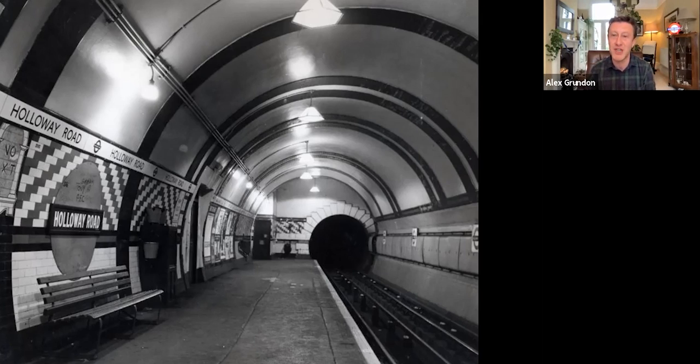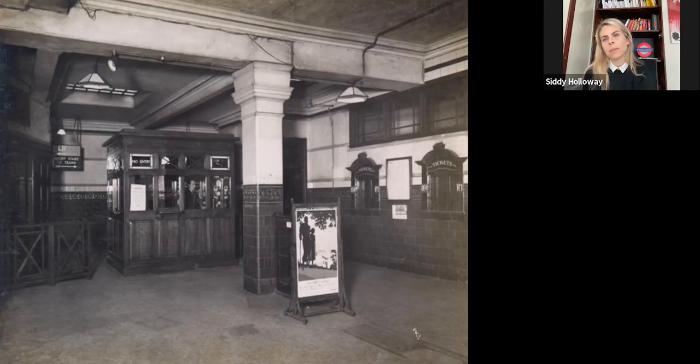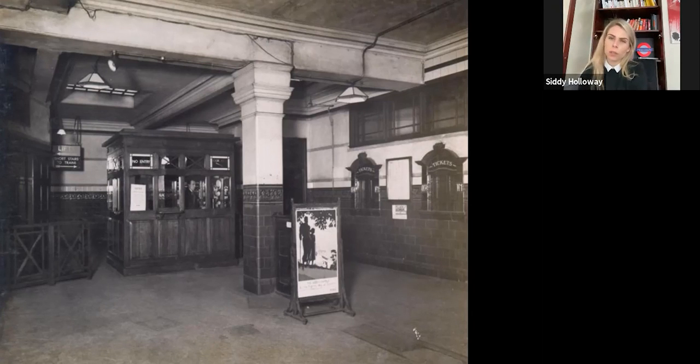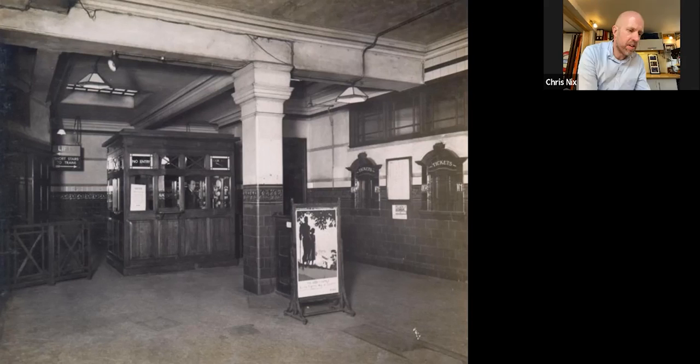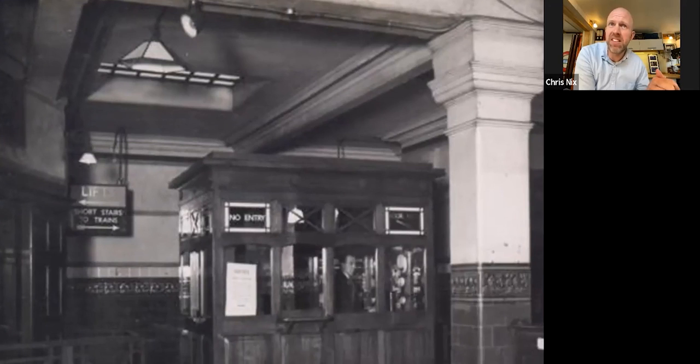One more? We've got one more of the station? Yeah, why not? Let's do a ticket hall or two. So look, this is a shot of the ticket hall from a different angle. You can see it's got a lovely poster on display there on one of those mobile stands. Where that Pasimeter, is that a Pasimeter? It is a Pasimeter, yes. Good recall. Where that Pasimeter is today is the line of the ticket gates. Yes, absolutely. And there it says, look, lifts on the left-hand side. It does. And short stairs to trains, does it say? That's it. It's such a shallow station. They're basically saying, only take the lift if you need it, because they've only got two.